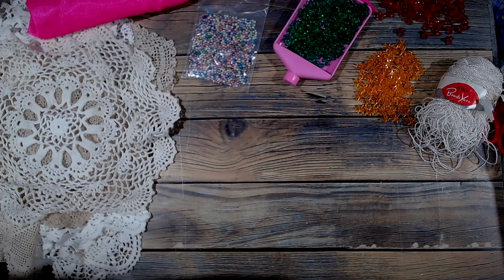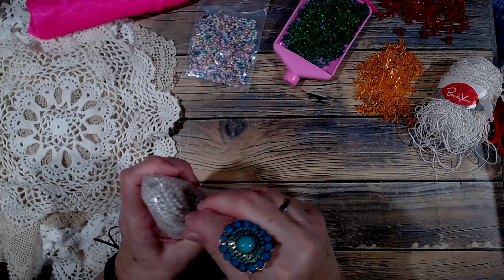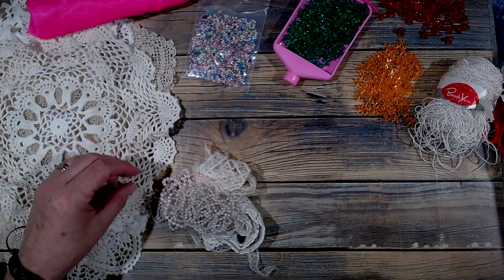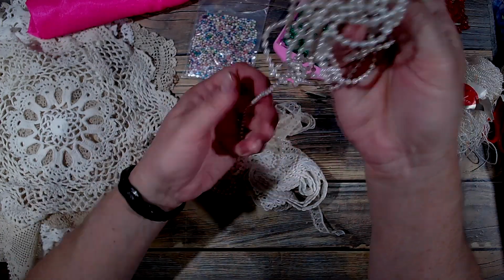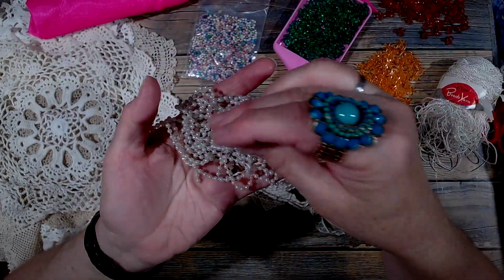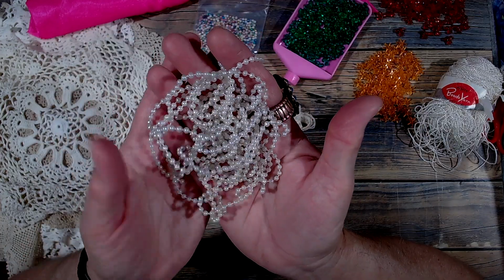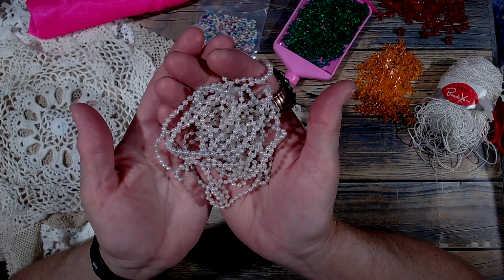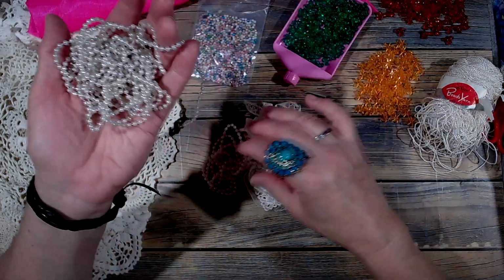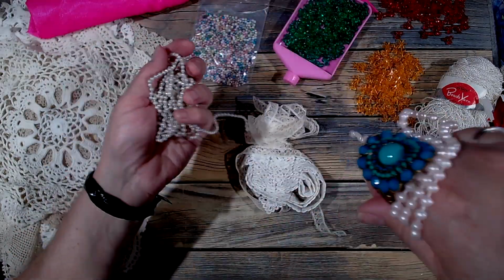So I was happy to find that. Right, so I got this bag of bits. Let's have a look what's in there. Oh, that's a nice cream coloured one, like the beads on the string, so you can couch them down when you do your work. It's a nice sort of champagne-y cream colour. And there's this pink one as well, so that's nice.